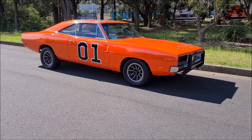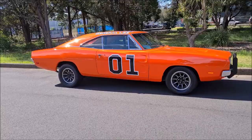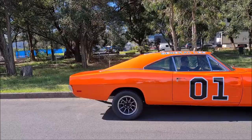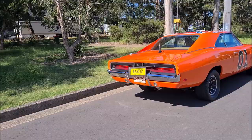Today we are bringing you a 1969 Dodge Charger. And check this out, a General Lee replica, but done to the highest of levels, brought into Australia. What a great machine, running the 440 big block, very loud, so I'm sorry if it's a bit noisy. Hazzard County, there you go.